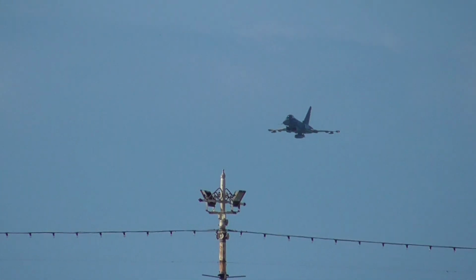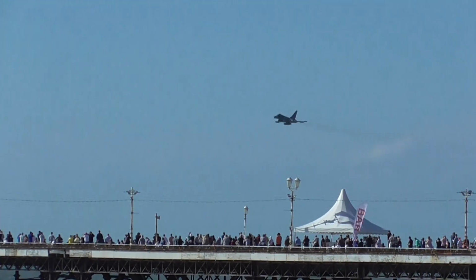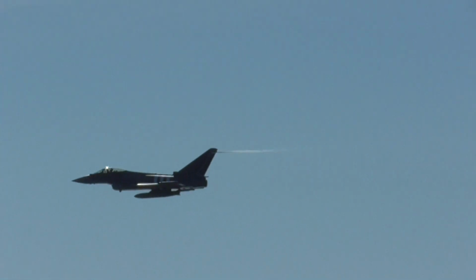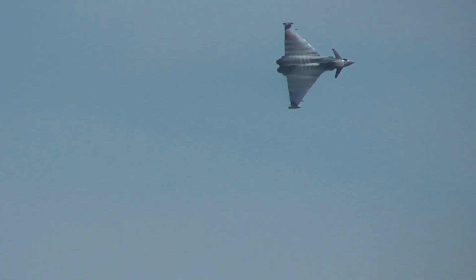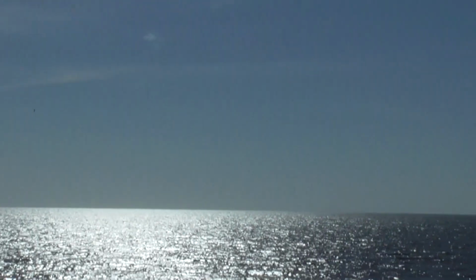Ladies and gentlemen, coming in, slow and fast. Where is it? Come on, feel the noise. Power comes from a pair of Eurojet EJ200 turbofans. 40,000 pounds of standing thrust.